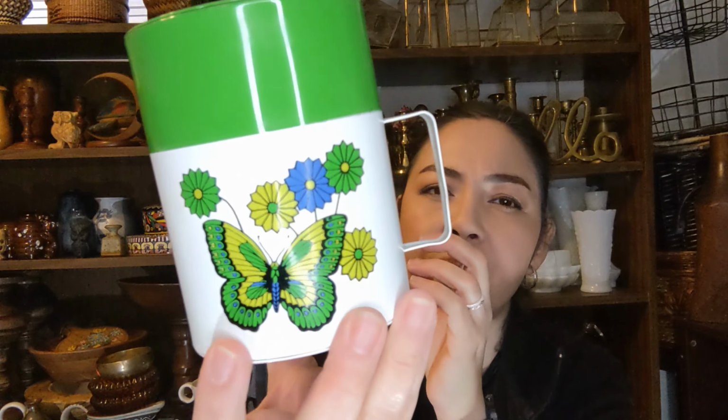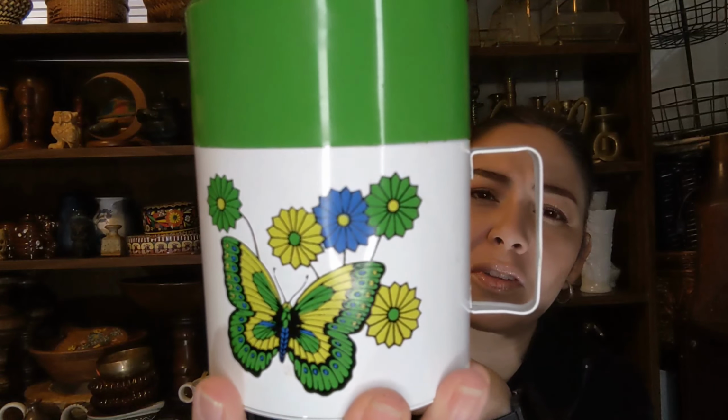I also found this really cool made in Japan vintage salt and pepper shaker. This almost looks like a thermos, right? But it was only $1. Unfortunately, it was only one of them, but look at these green, beautiful flowers and blue, so 70s for me. To me, this is a beautiful combination of colors. So I'm going to be listing that one also.